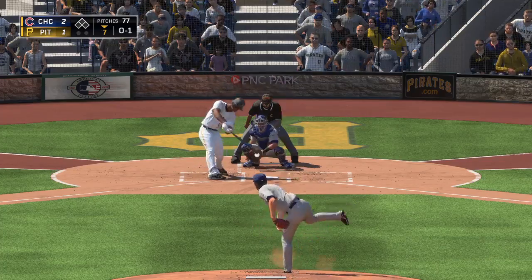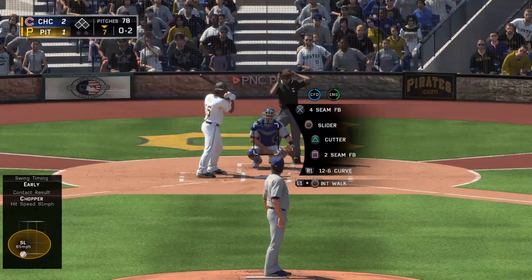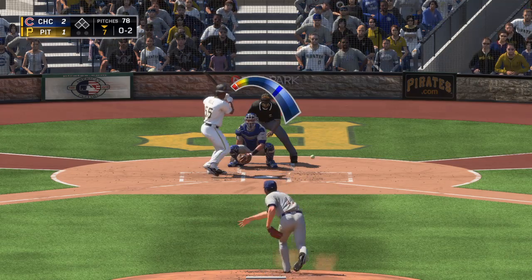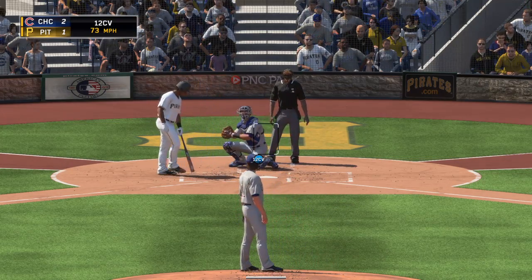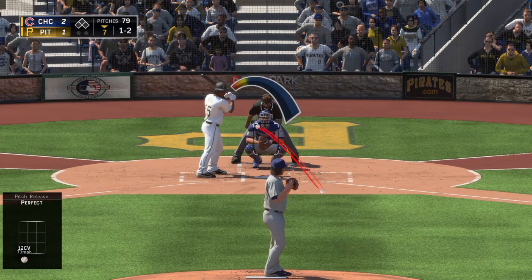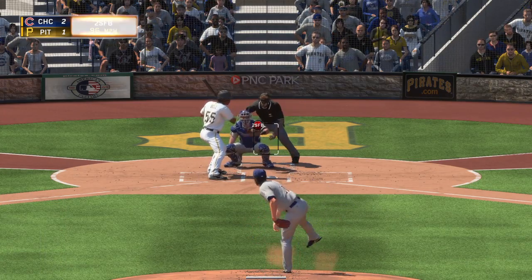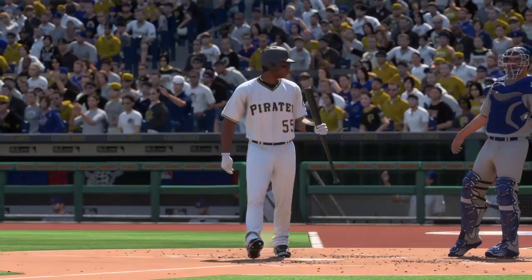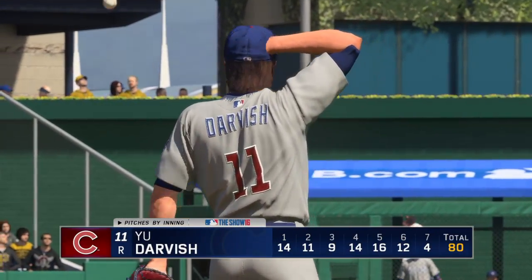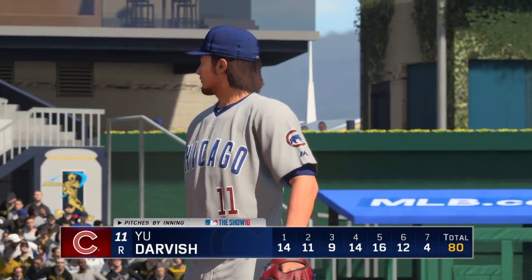A pitch on its way. And he falls behind 0-2. Here it comes, 0-2. And he missed with it. It's 1-2. And he rings up another one. Make it 9 strikeouts for him in the game. Worth a look at his pitches by inning so far. You can see he's up to 80 for the game right now, so he should still be in pretty good shape.